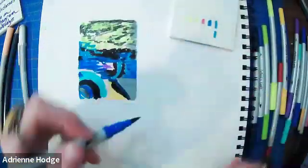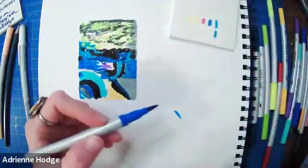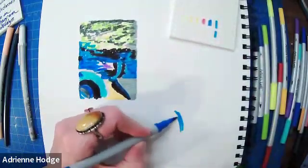Forgot which one was, yep, okay. This is the blue I want to use first. So I'm going to go with the lighter blue first.